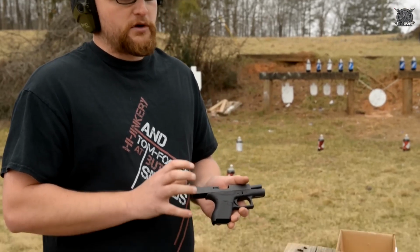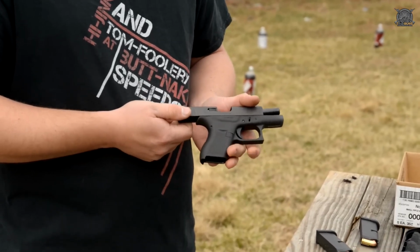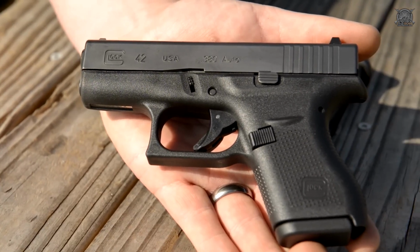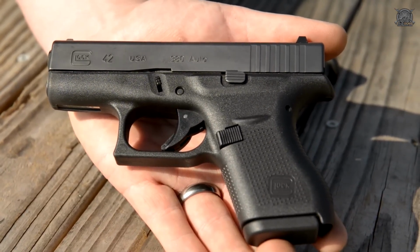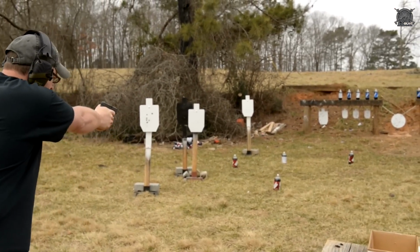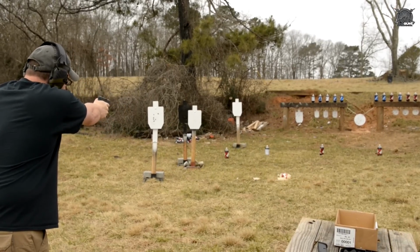Capacity at 6+1 might seem low, especially next to the LCP Max or Bodyguard 2.0. Still, many seniors choose it for the tried-and-true Glock reliability. The typical spongy trigger remains consistent, so if you have used Glocks before, you will adjust quickly. Field stripping is the same as bigger Glock models. Clear the chamber, pull the takedown tabs, and slide it forward.